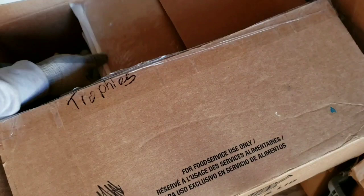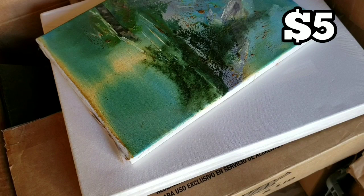We got brand new canvases from the Hobby Lobby. Wow. Okay, so these sold for $7.99 at the Hobby Lobby. We should be able to get $5 for that one. And there's a bunch more. We'll just say $5 for that box, though.